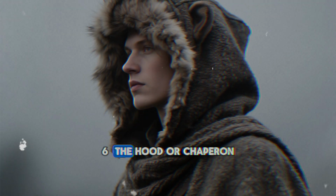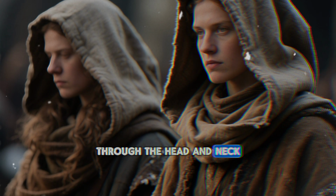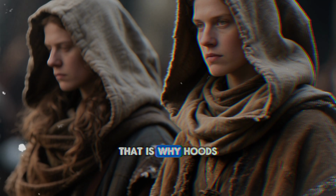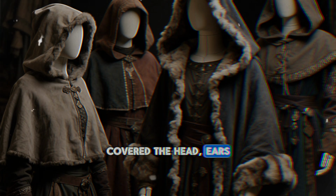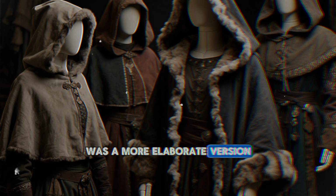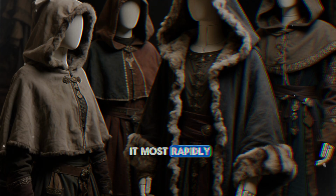6. The hood or chaperone, protecting head and neck. Heat escapes the body fastest through the head and neck. Medieval people knew this long before modern science confirmed it. That is why hoods were so central to winter clothing. The hood, sometimes part of the cloak and sometimes separate, covered the head, ears, and often the shoulders. The later chaperone was a more elaborate version, but the principle remained the same. Lined with fur or wool, the hood sealed in heat where the body loses it most rapidly.